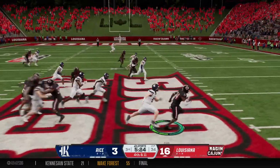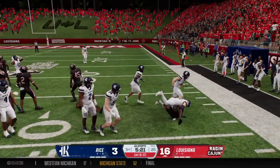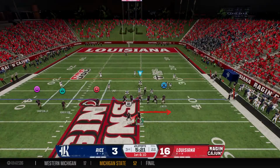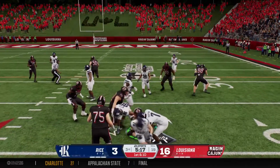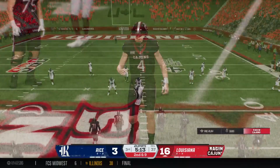He takes it at the 45. That's a perfect example of not settling for a fair catch. Pick up whatever yardage you can and help out the offense. Louisiana has it back, and the Raging Cajun offense headed to the field. And maybe he'll get back to the line of scrimmage, but no more than that.